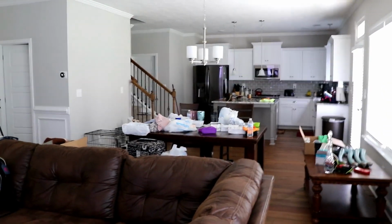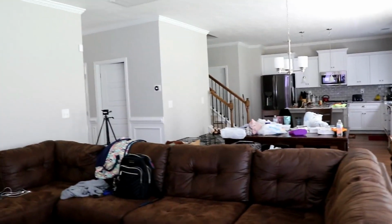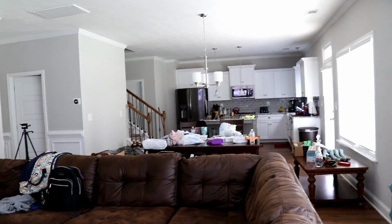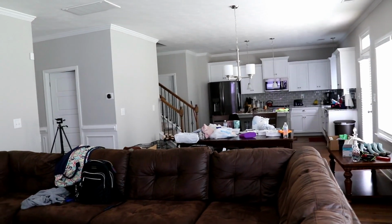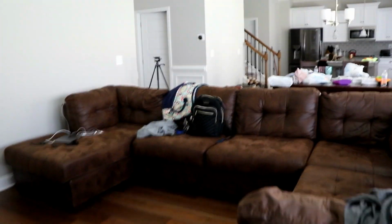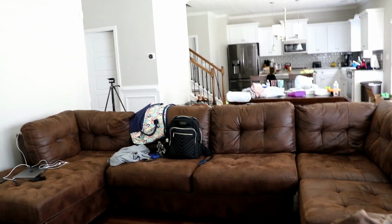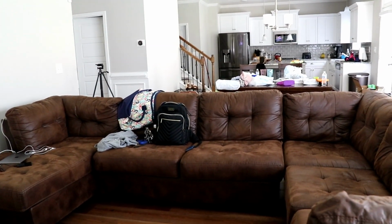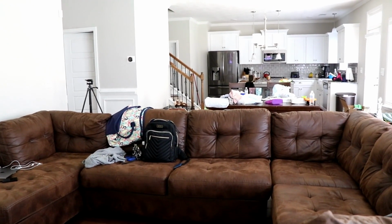So today I am finally going to be getting this downstairs in some type of order. The table has just been our catch-all space. I have a box back there. The coffee table is still over there. Yeah, so it's just a hot mess, and I'm honestly tired of looking at it. I've been procrastinating on getting down here to do this, but it needs to be done today.